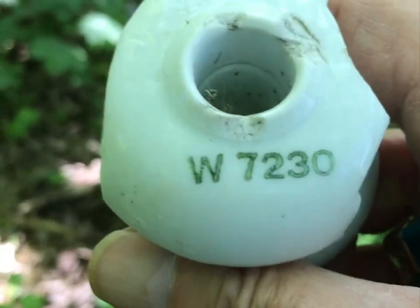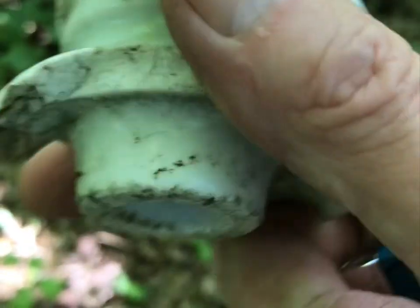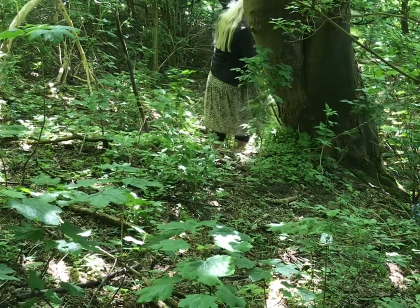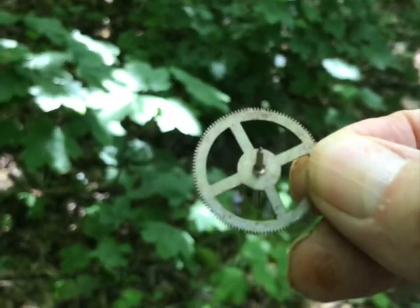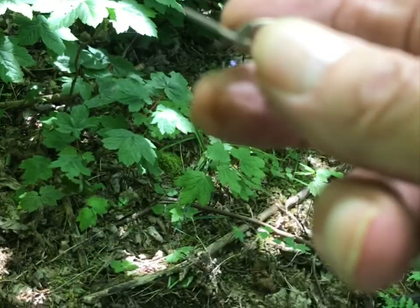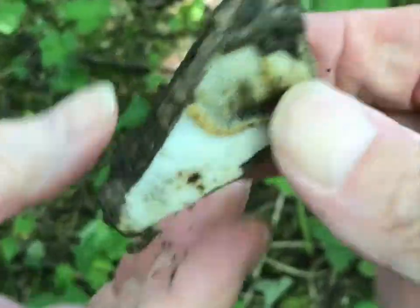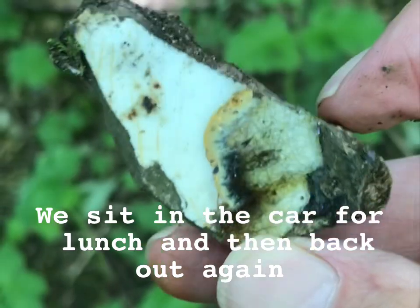There's another remnant of an isolator, but this one has got a number on it. W7230. Julie found that. Give yourself a quarter up. Right, we'll see if we can get out of this bit. Found this little cog. I'll zoom out of a clock. It's a bit damaged. There we go. Tiny little teeth on it. Oh, piece of old tile. Yeah, it's a bit strange looking, really.